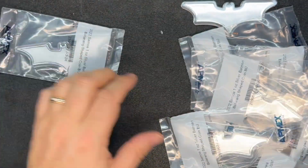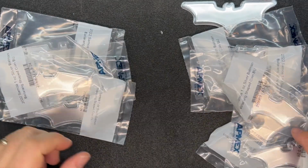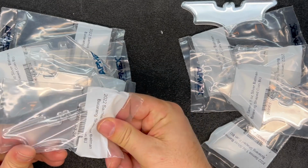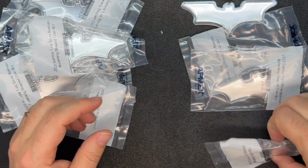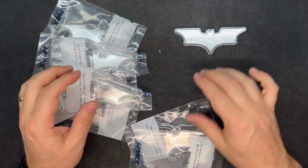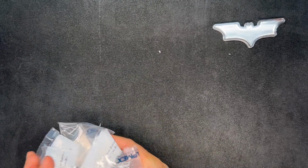So there you have it. These are pretty cool. Actually, not pretty cool. They're really cool. I'm a big Batman fan, if you couldn't tell from my 4K live stream, I did a Batman and Superman box. But there they are. So we'll leave that up here where you can see it. And I'll get these out of the way so we can get into our next box.